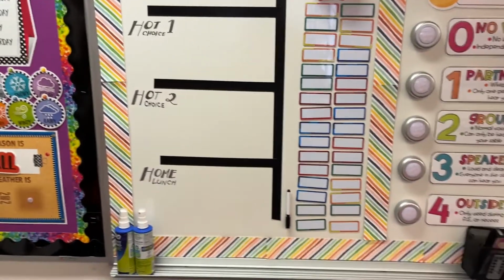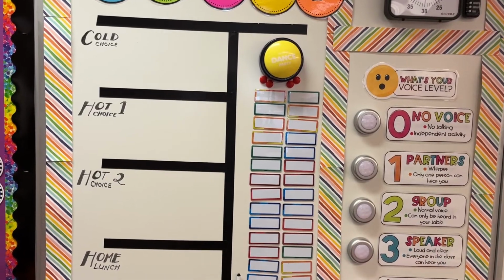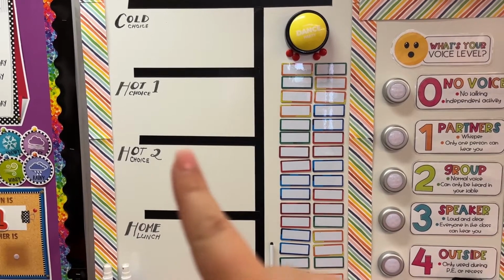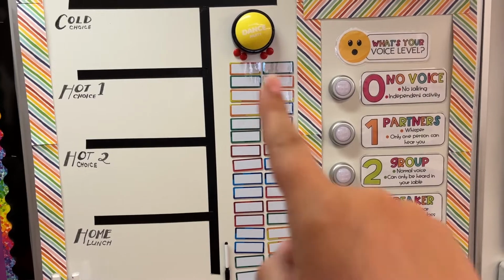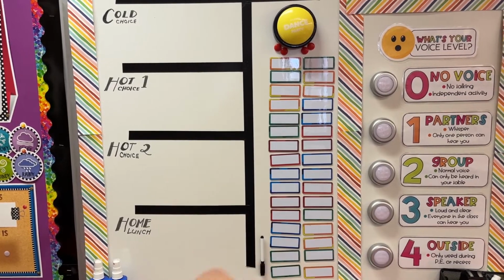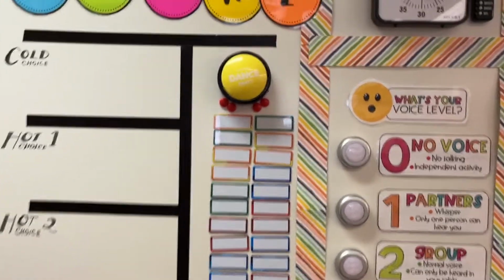Right here we have our lunch and attendance area. I will be putting the names of my students on these magnets. Every day when they come in, they will move their magnet over to their lunch choice of the day, which will be listed here. That way I know that any students that are left over here are absent. Once I've taken attendance, students then have permission to use the bathroom when they need to, and these are the magnets that they will take and put in the bathroom, nurse, and office slots.